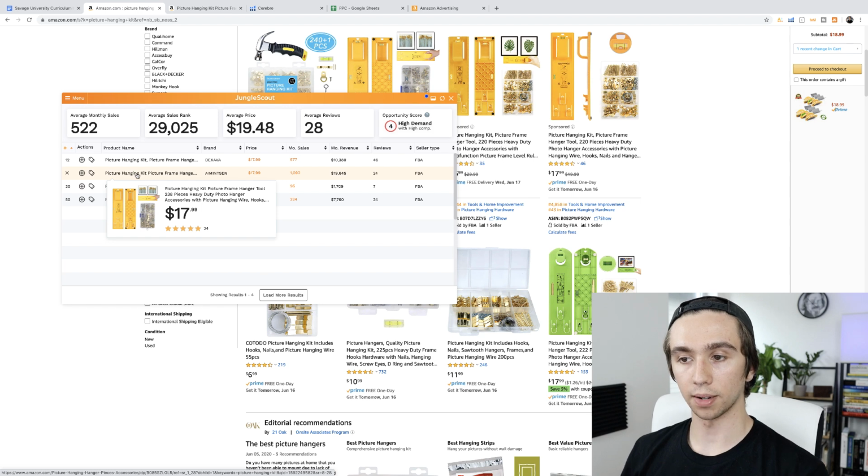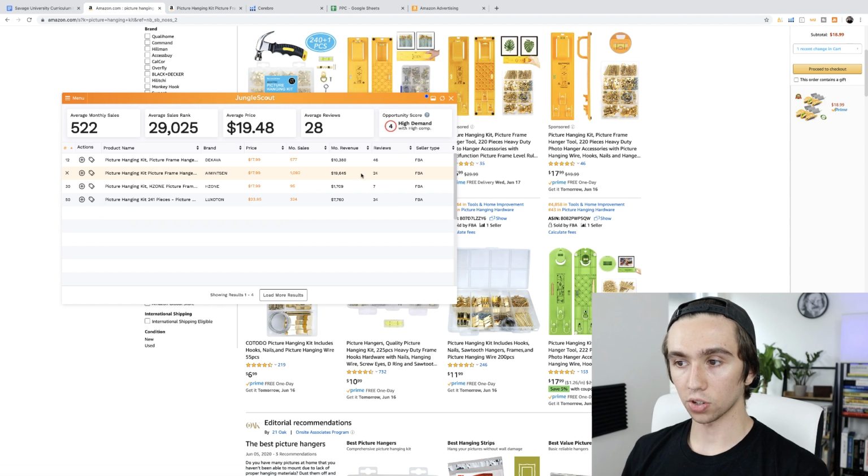So we actually have a bundled item. So that's why ours is $2 more. And they have reviews that are similar to us, right? They're under 50. Pretty much everything under 50 is pretty similar. But they also have revenue that's high, so they're getting a lot of traffic.